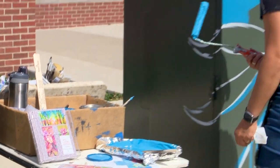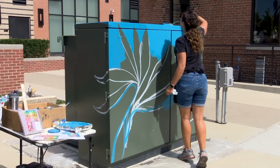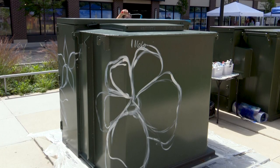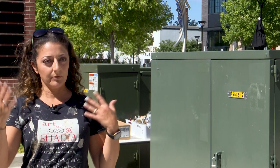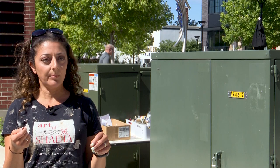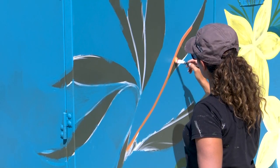We have a compressed schedule today, so my process may be a little bit different than I would normally do, but what I'll likely do is sketch out the design atop the box and then create a base painting to cover up the green and lay down a lot of color and clean paint to work on top of, and then I'll start building layers and details from there.